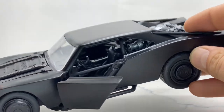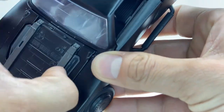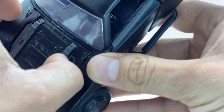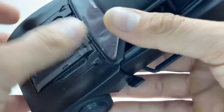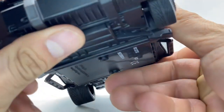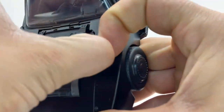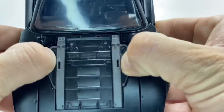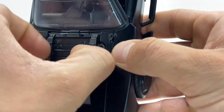It seems like the hood may possibly open, if I'm not mistaken, but let's see. I don't know, it seems like the hood kind of moves, I don't know if you guys can see it. So I don't know if there's something that's supposed to pop up, because sometimes with these larger size Batmobiles, they'll have another feature. It seems like something should pop up here.